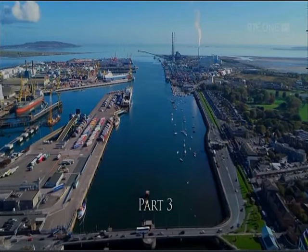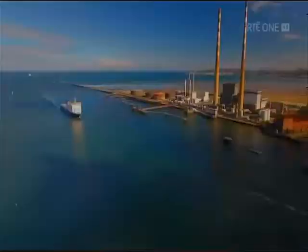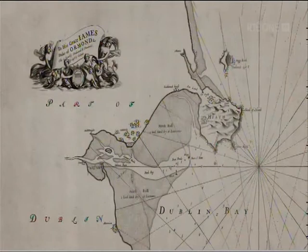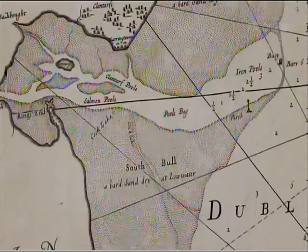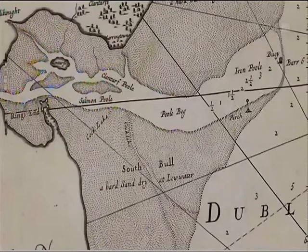Shifting sandbanks at the mouth of the River Liffey were causing difficulties for ships long before the Spitbank Lighthouse was built. A chart from 1693 shows how difficult it must have been for ships to sail into Dublin and not find themselves stranded on the great banks of sand, which appeared at low tide at the mouth of the river.